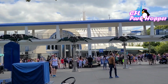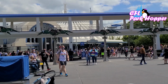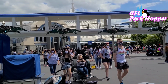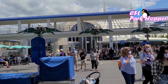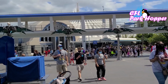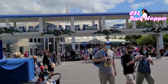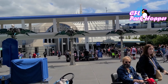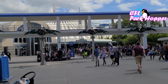So just having a plan for yourself, I think, is the most important. Decide what 5 rides you want to ride the most and have a game plan as to which one you're going to hit first when you get here. And then what I suggest doing is checking the Disney World app, the My Disney Experience app, on your way into the park. So if you're riding the bus from your hotel, check the wait times. Or if you're coming on the monorail or the ferry boat, check the wait times then, especially if the park's already opened.